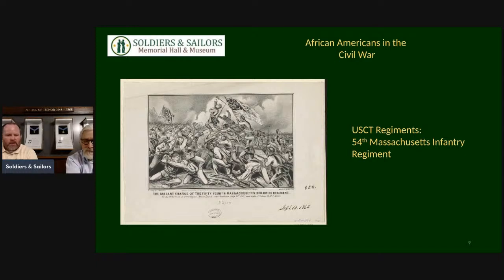And one of the more famous stories about the 54th, if you've heard of the movie Glory, is where they really get their fame from, with Matthew Broderick playing Robert Gould Shaw, who was their commander. We're going to hear that name again. Denzel Washington was also in the movie, and Morgan Freeman.